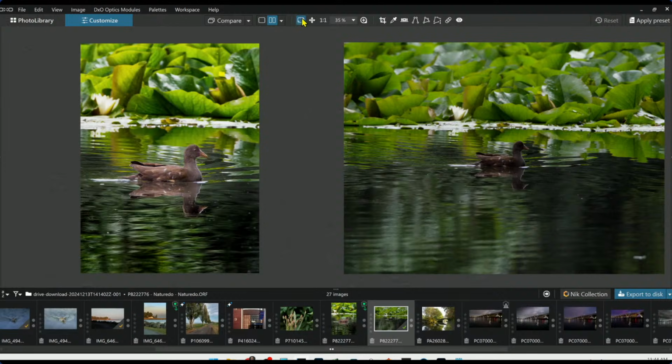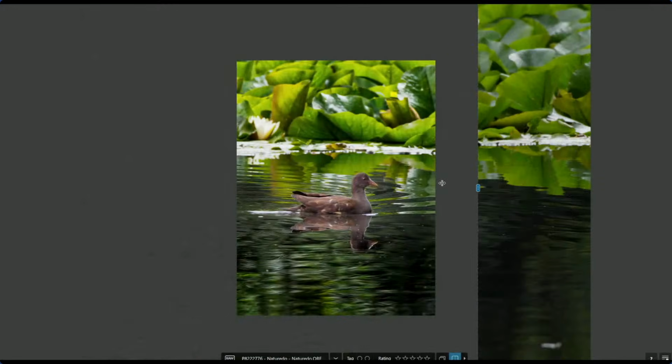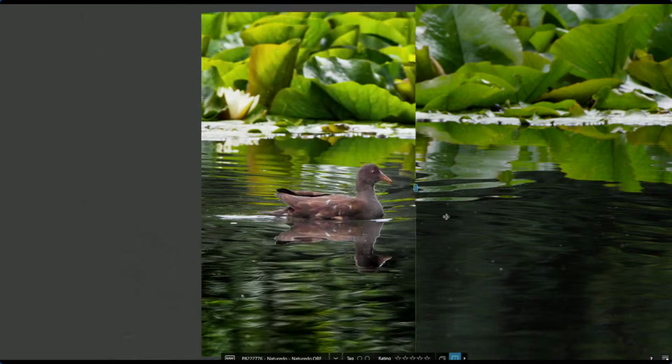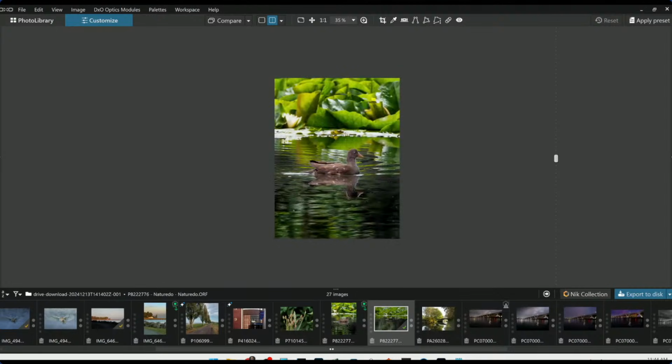So let's do that one full screen. I think I can zoom in a little. Yeah, so I think that looks really good. I love the water reflections here. But yeah, the before is just not usable, right? But at least this looks pretty good, I think. All right.